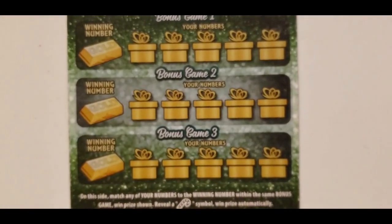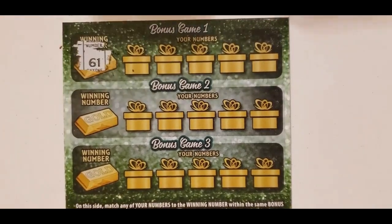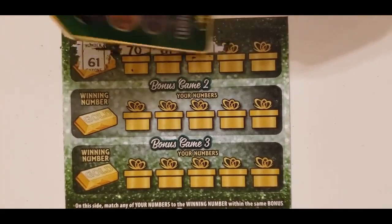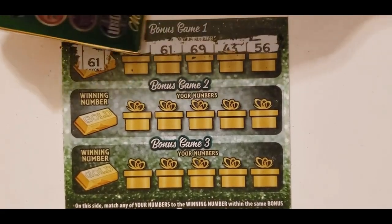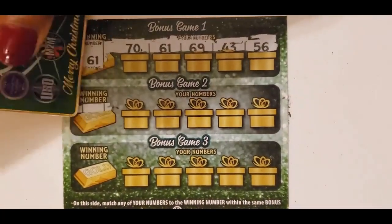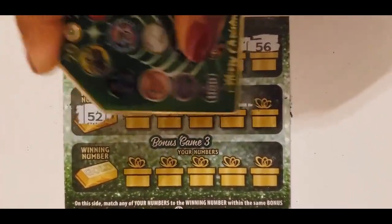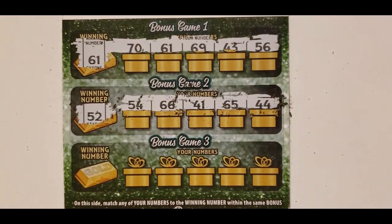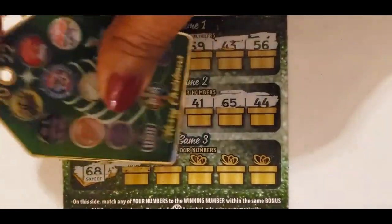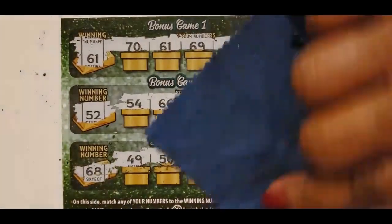So on the back, you need to find a candy cane or a number. So the winning number is 61. In our numbers, you need to find, and we found the 61. Wow. Fifty-two. 68. 68. So we have a 61.